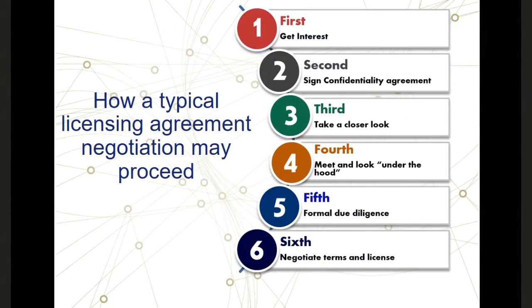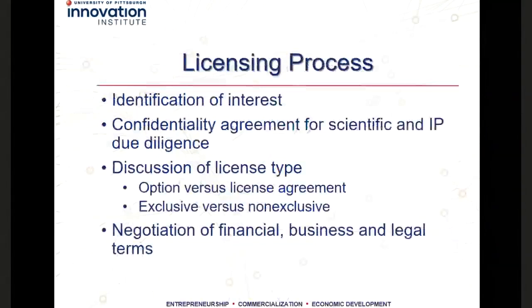The company will then undertake its own due diligence before deciding whether to partner with the university to commercialize the technology, in particular because we don't provide any assurances or guarantees about any of our technologies. And the next step would be for the company to enter into an option agreement or a license agreement and negotiate the financial and legal terms of the license agreement.